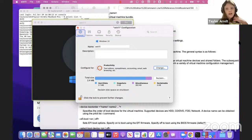I want to configure that VM for development. So I may go look on the command line and see if I can change that. Totals, Reclaim button. Hard disk 2.1 megabytes, Snapshots 0. Click the lock to prevent further changes. I just have to figure out where you add the disk for installation. That's what I have to figure out. Win 11 configuration. So we're at a good spot to switch screens.